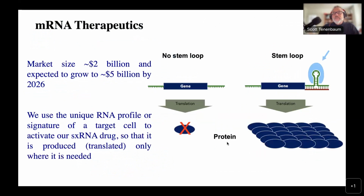So I'll briefly mention the three product areas in the time that I have and can go into more detail later. So messenger RNA therapeutics, as I mentioned, are huge right now because of COVID. Two of the main vaccines, Moderna and Pfizer, were both messenger RNA vaccines. It's a growing industry. One of the limitations with the current technology is that instead of putting the protein in the person, which is the typical way you vaccinate, like a protein from a virus, we put the instructions for that protein, that's the messenger RNA, into the person, and their own cells then make the protein, and they make an immune response to that.